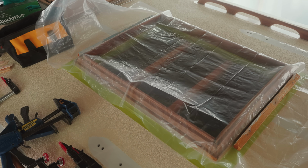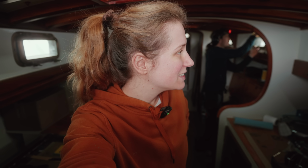Meanwhile, today I'm going to finish sanding the frame for the butterfly hatch. I didn't finish it yesterday because my whole body was cramping up. I'm getting old. I was so young when we started this boat refit, and now I'm getting old. Such is the way of things.